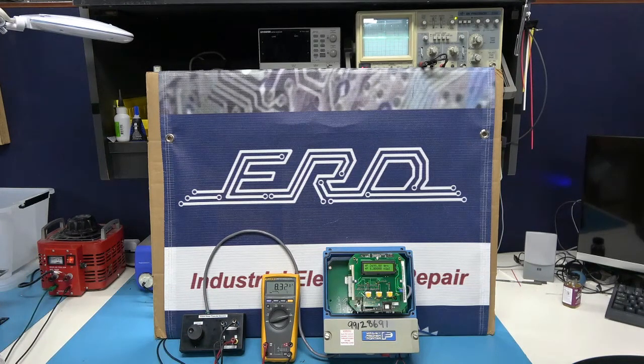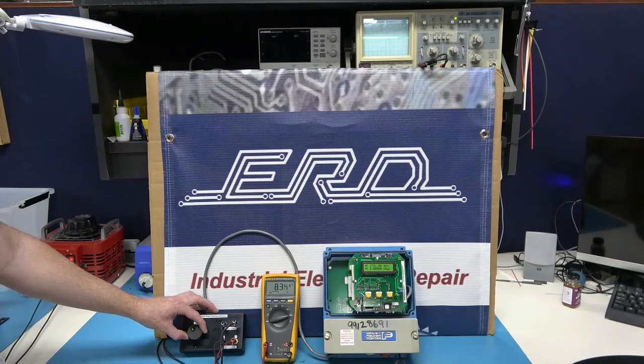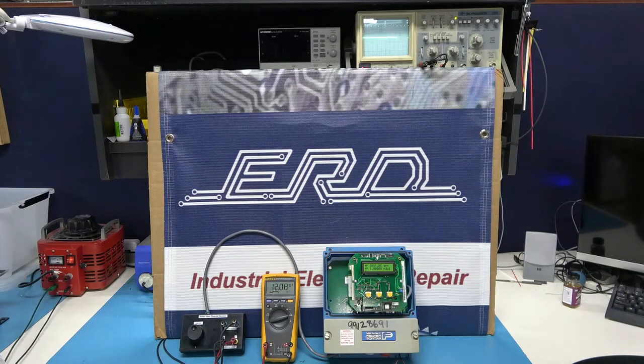This flow meter processor came into ERD with a non-working 4-20 mA output, which is commonly used by SCADA systems using these flow meters. As you can see in the video, a simulated flow meter magnetic signal is applied to the signal converter, and then the proportional 4-20 mA output is monitored for proper operation and scaling.